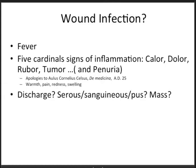We can ask ourselves as well, is there discharge from the wound? What is the nature of the discharge? And can we palpate a mass or even an abscess?